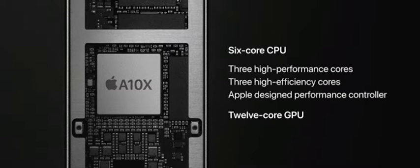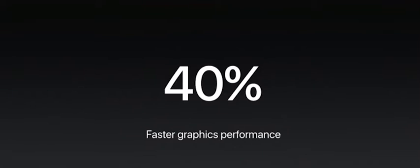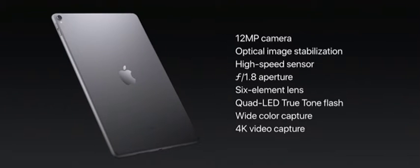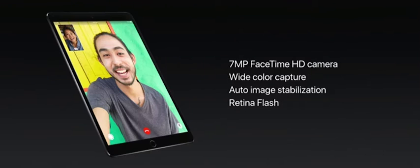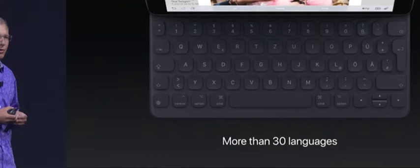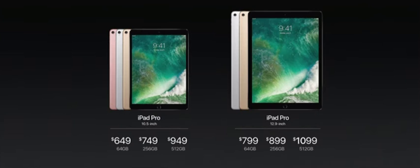It has the new Apple A10X chip, which is a hexa-core chip, and it also has 30% better CPU performance and 40% better GPU performance than the Apple A9X. The new iPad Pros still have 10-hour battery life, and they also have the same cameras as the ones found on the iPhone 7 for the front and back, as well as the same quad LED flash. The new Apple Pencil has only 20 milliseconds of latency, and the new Apple keyboard comes in over 30 languages.